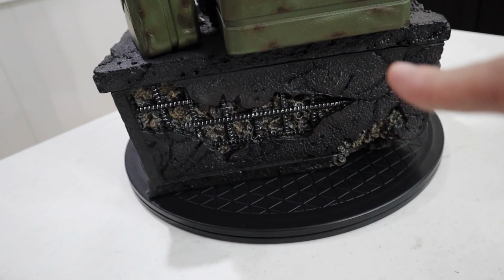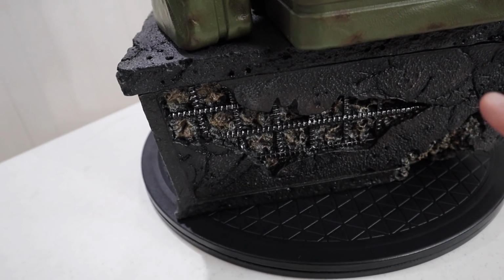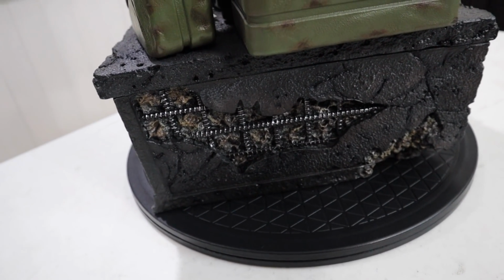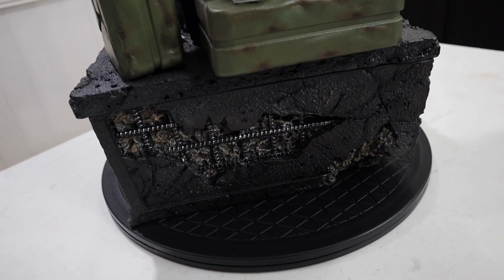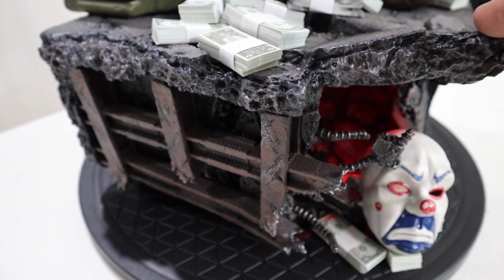And if you notice, it looks like the Dark Knight bat emblem, which is really, really cool. Again, a really nice Easter egg touch there. I don't know if everybody's noticed it, but it looks really cool. Obviously, you have the broken concrete again, and it just looks really fantastic.